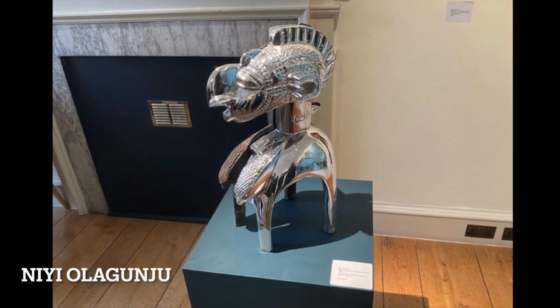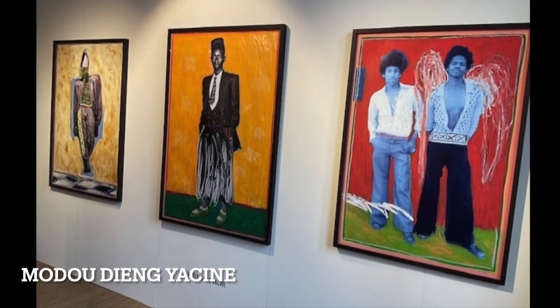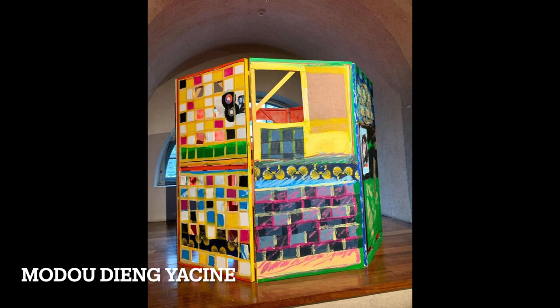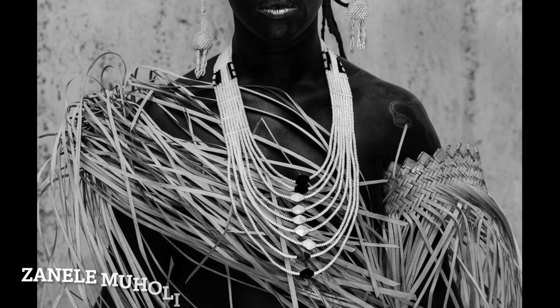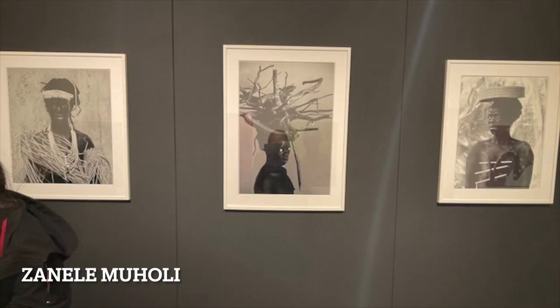Another plus of the slightly smaller, specialised fairs is the availability of domestically sized works that actually look fantastic in a normal home. Whilst a good number of established artists were exhibited at 154, Zineli Maholi, the photographer, for example, there was a predominance of emerging talent this year, and I've selected a range of works that intrigued me. I hope you enjoy them.